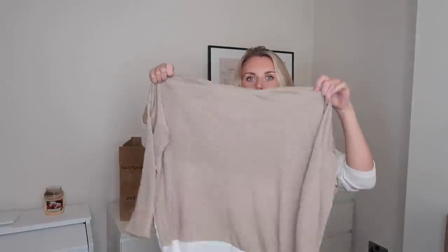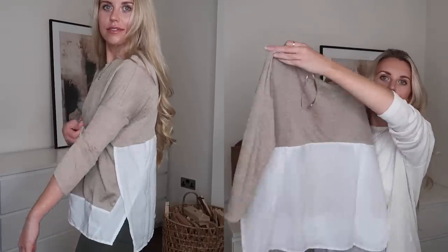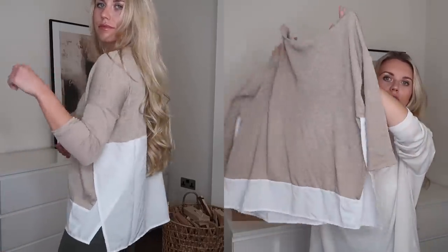Next up, I have my sale find. This was only £2.50. Quite often they run sales, which is like the go-to place for me to check out. I always like to have a rummage through the sales in any shop I go to, to be completely honest with you. So I got this in a small, and it's like a beigey kind of almost gold toned top, a really nice loose relaxed fit, and it's got this paneling of white across the front and back.